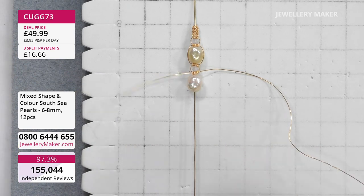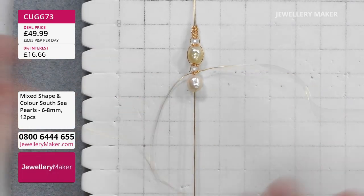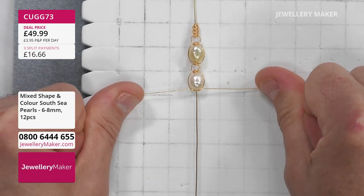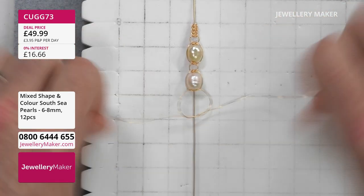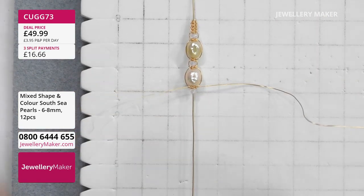Then we'll pop up the next pearl. This pearl is amazing. Oh, wow, that is beautiful, isn't it? So there we go. Lovely shape. Nice and tight. It holds it in position. Slide that underneath. Nice and tight. And then we'll do the penultimate zircon.